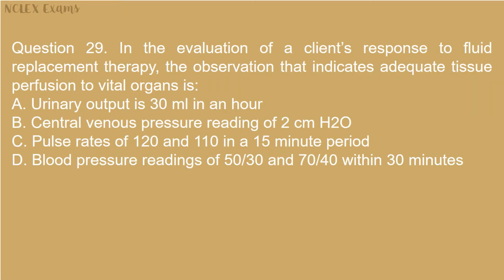Question 29. In the evaluation of a client's response to fluid replacement therapy, the observation that indicates adequate tissue perfusion to vital organs is: A. Urinary output is 30 milliliters in an hour. B. Central venous pressure reading of 2 centimeters H2O. C. Pulse rates of 120 and 110 in a 15-minute period. D. Blood pressure readings of 50/30 and 70/40 within 30 minutes.